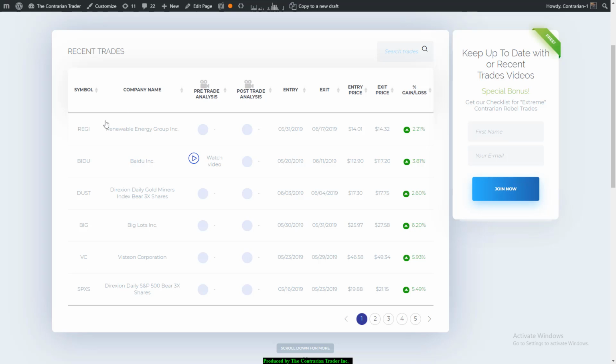We closed out. These are our short-term swing trades, and these are not big percentage gainers. REGI, 2.21%. Baidu, 3.81%. Dust. Actually, there were two trades on Dust, one for profit. This was a hedge versus our NUGT position, which I'll talk about in a moment. 2.6%. There was another hedge which we profited 7%. I need to add that.